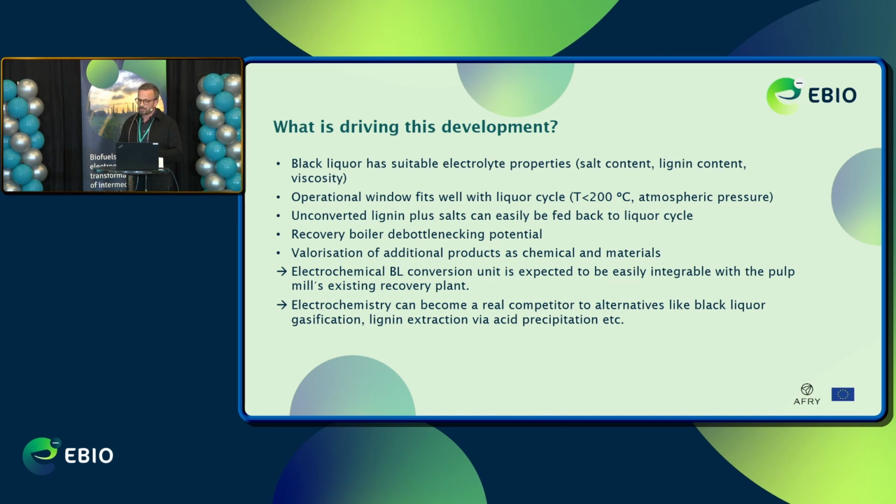And as mentioned before, the black liquor is an excellent electrolyte. The operational windows for the electrocells also fit very well to the pulp mill. We have moderate temperatures and pressures. And also, as mentioned before, the unconverted lignin plus the salts can easily be returned back to the evaporation plant, to the recovery boiler, the recovery cycle.